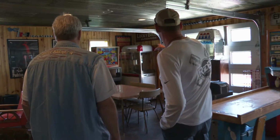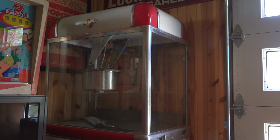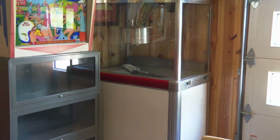Old popcorn machine. That's a late 40s Manley popcorn machine. It came out of a local establishment, but operational. It makes the best popcorn you will ever have.